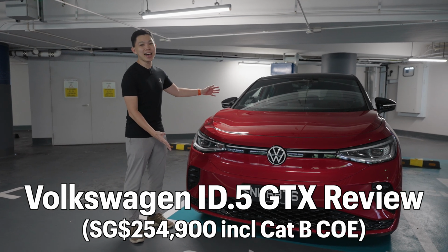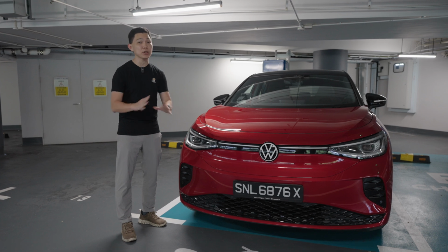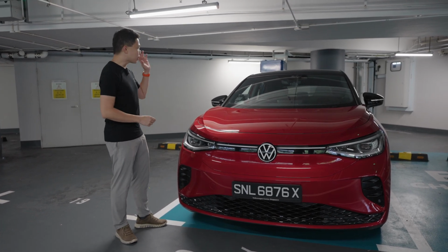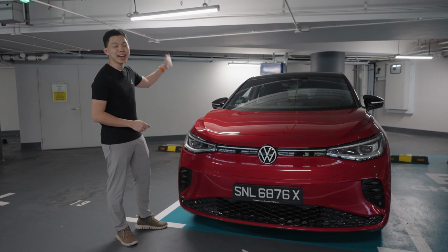This is the Volkswagen ID.5 GTX, and today I'm going to share with you a review of the car, give you a tour of the exterior and the interior, and we'll take a look at the driving experience. We'll talk about the charging experience here, the SP chargers behind us.